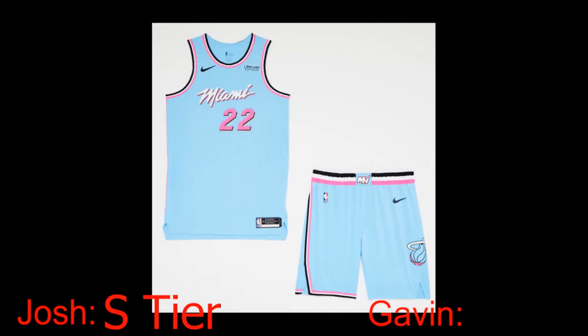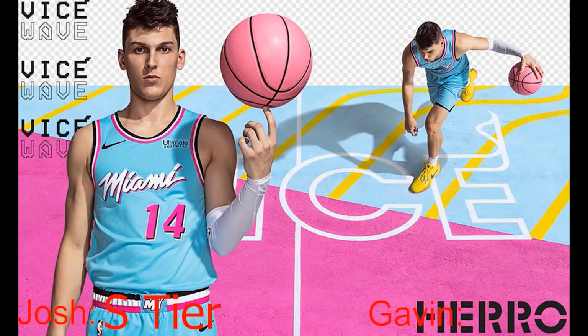The asymmetric logo on the side, the colors, how they changed the logo to match the colors, the font of the Miami, the number being on the side. By the way, Chicago, that's how you do it, a number on the side. You still center it, but it's like center right when you're looking at it. Obviously, when you're wearing it, center left. You don't put it all the way to the right or all the way to the left. You still keep it somewhat centered, but it's on the front of the jersey.